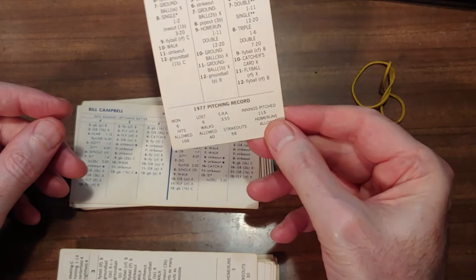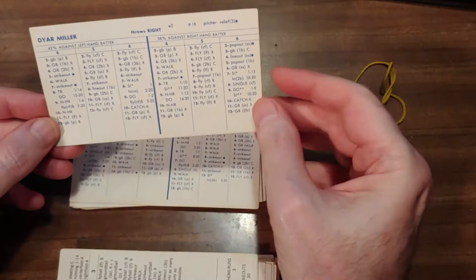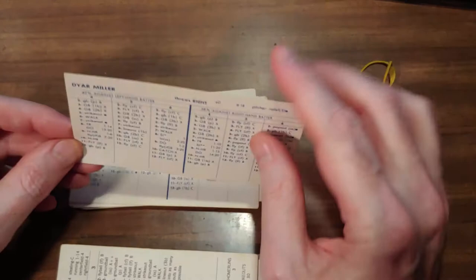Dyar Miller. Now, this is a pretty solid right-handed reliever. 3.55 ERA. He's not closer material, but look against lefty. 1-6, fly ball, single 1, double 1-2. Very cool to have that. Just because I like this card, because that's really going to hurt the other team. So, yeah, I think Dyar Miller gets in the league, definitely.